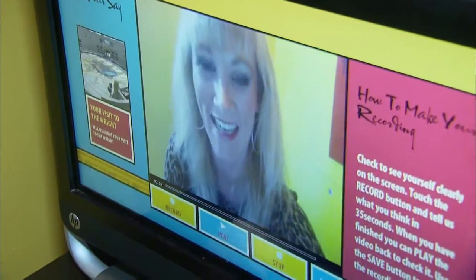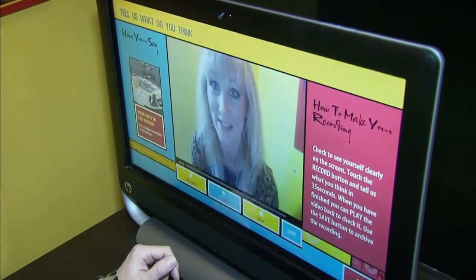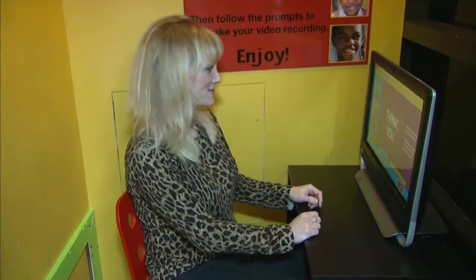Oh, here we go. Very cool exhibit, definitely worth coming to. Lots of great hands-on stuff for the kids to enjoy and the adults too. I've made part of history here at the African American Museum.